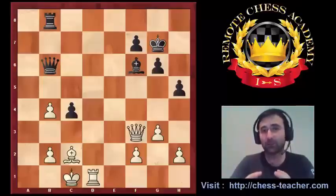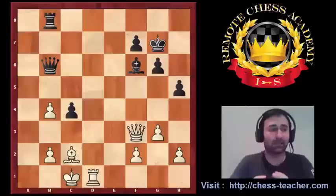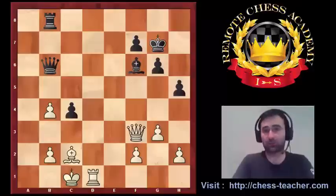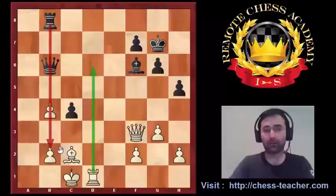These kinds of situations are just like horror, terrible moments for the player who is having serious problems with the time on the clock. And of course, it was the correct decision according to the exchange technique. Those rooks are not equal. This rook is doing nothing here, while my rook will now support the queen and generally black's attack.